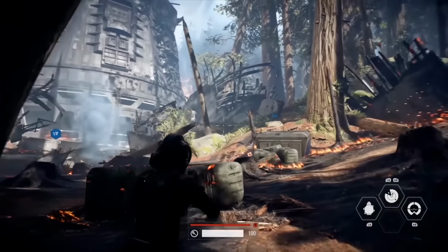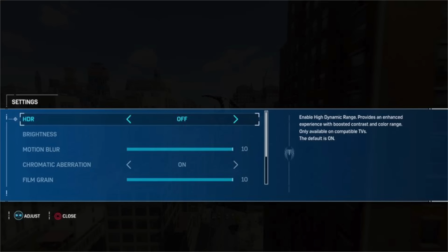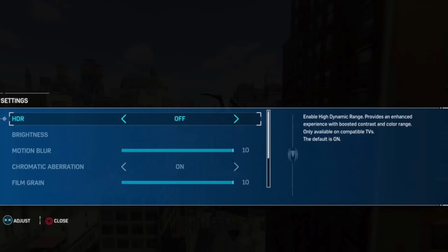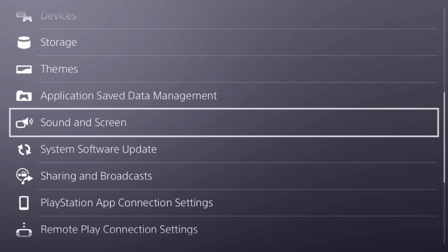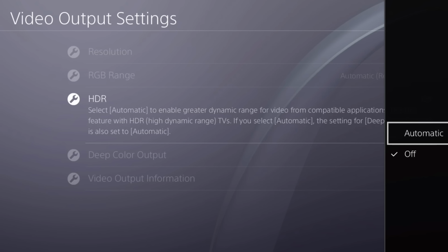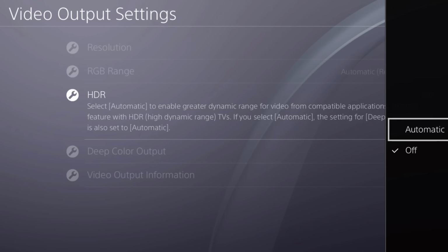Number 6, HDR is a really cool technology that looks good with the right TV. I mean, even some HDR TVs though, the HDR doesn't look great. So you actually can just shut it off. First, you can usually shut it off in the game itself. Go through the game's menu. It's usually under display or screen settings, stuff like that. But if you can't find that, you can just shut HDR off entirely on the PS4 by going to the PS4 settings, sound and screen, video output settings, and you can enable and disable HDR there, as well as deep color, which will also affect the picture in a similar way.